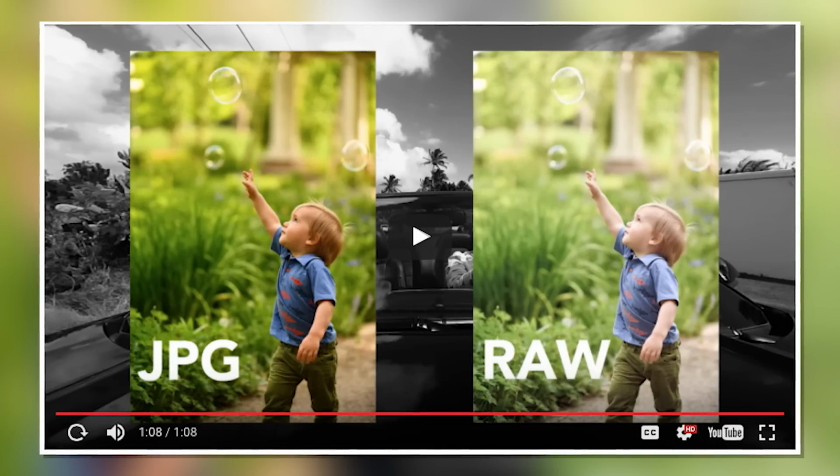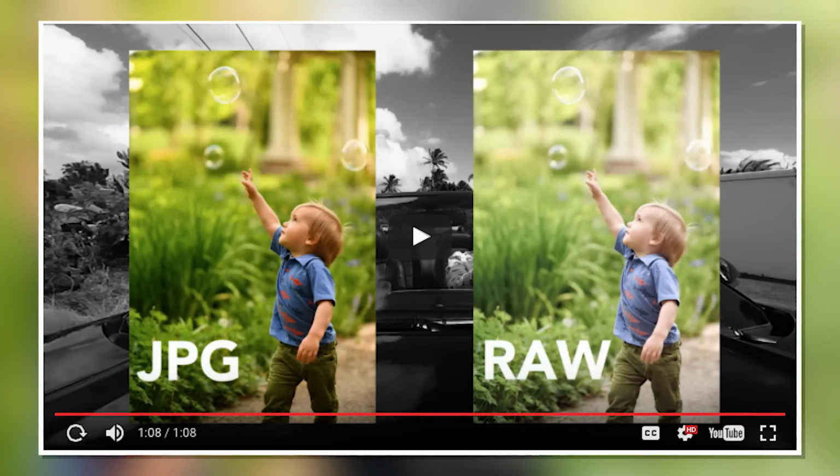My favorite news story of the week: introducing I Shoot JPEG, a satirical video promoting shooting JPEG over RAW. Someone sent this on Twitter to us, and we sent it to Jared. It's great. It's pretty funny. The video title for this thing reads, in all caps, I Shoot JPEG: the video Jared Polin, Fro Knows Photo, doesn't want you to see.